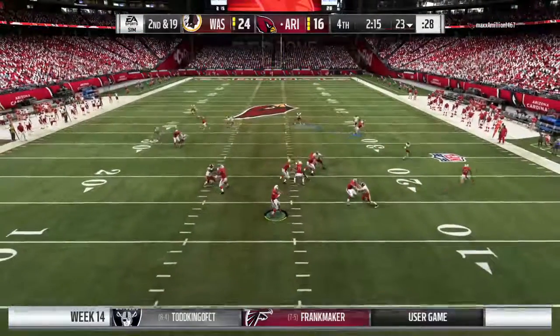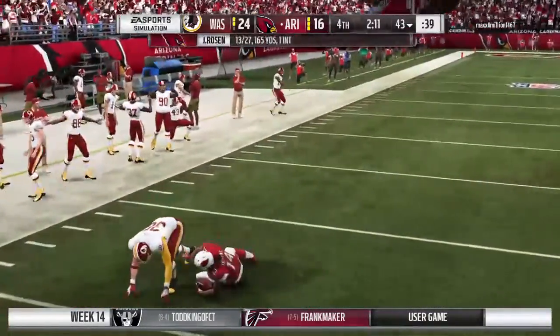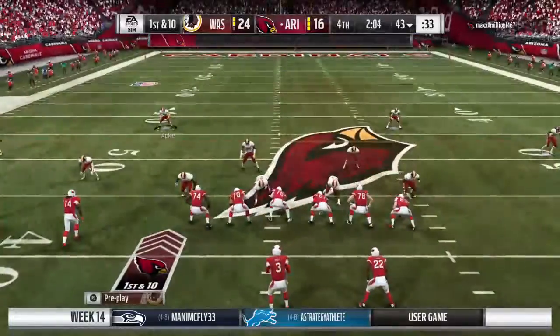On 2nd down, here's Rosen. Looking left side, Andrews with it complete. And they're going to get this beyond the 40 before he's taken down. And a nice gain of 21 yards.